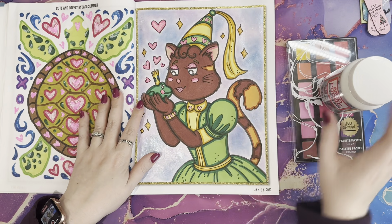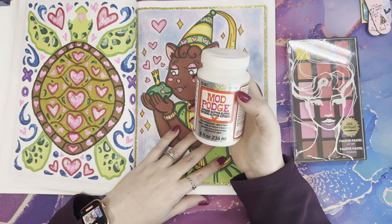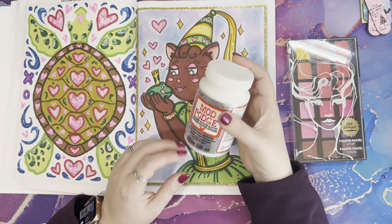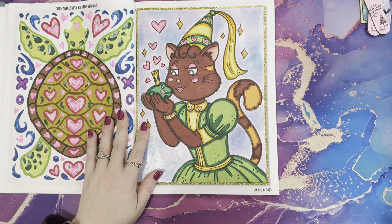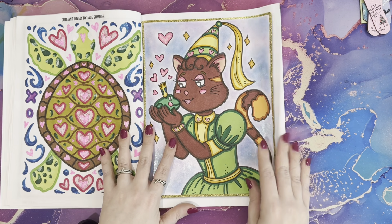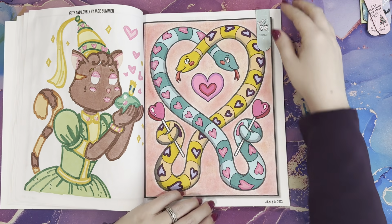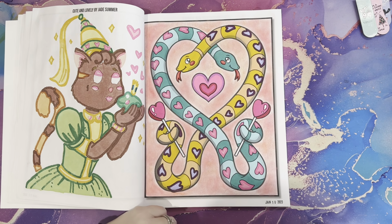This Extreme Glitter stuff dries really quickly. I highly recommend this stuff. One tube of it will last me an entire lifetime. I was just kind of having fun doing something a little bit different with this one. And then I did this one here with these snakes. This one I kept pretty simple. This is just alcohol marker.